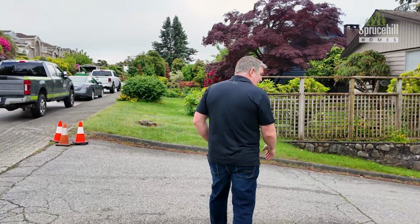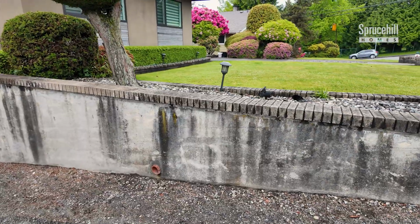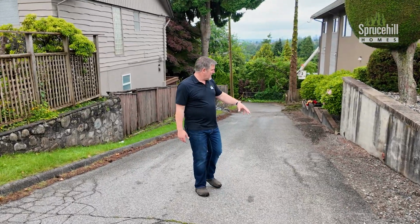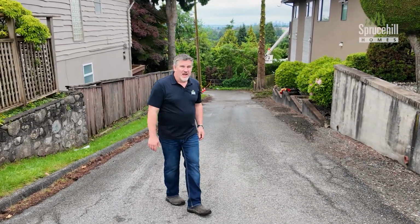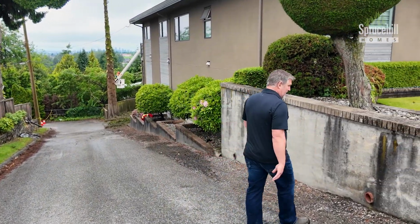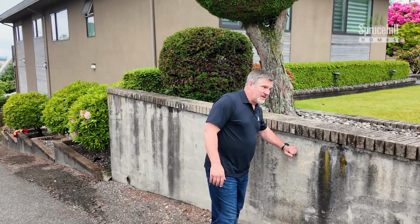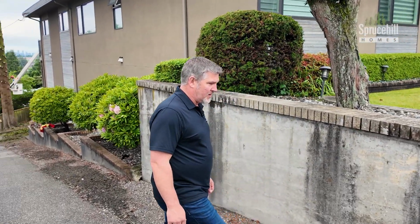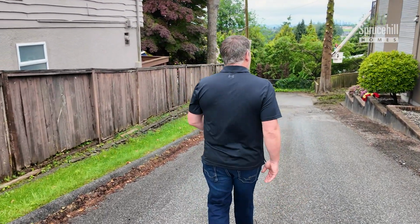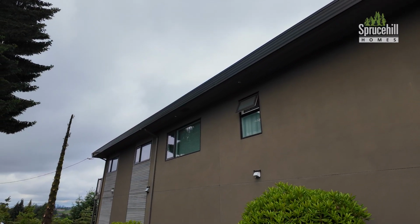Obviously, any place where we already have an existing, fully functional concrete retaining wall, why would you spend the money to get rid of them? These are all in relatively good shape. There's just no point. And this is down the alley. We'll see what happens. Sometimes clients decide that they want to have it new, so maybe we do a little bit more here, but my guess is we probably won't. Coming down here, like I said before, all new siding.